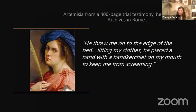And for many months. But how did we get to the trial? I should back up. After Tassi violates her, he tells her, if you keep quiet, if you don't tell anybody, I promise to marry her. And of course, if she says that she was raped, if she says that she was assaulted, her life is disintegrated. She will never be able to get married. She will never be able to amount to anything, and she's afraid of her father.